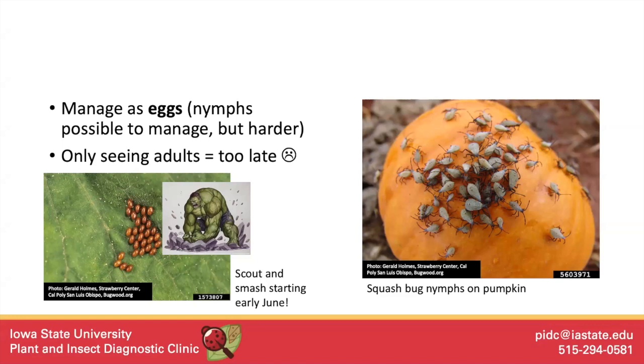I really don't recommend any insecticides most of the time for squash bugs, especially for home gardening situations, because the ones that we like to manage, or hopefully like to manage with insecticides, are again these nymph stages and these adult stages when any amount of insecticide is probably not going to solve your problem if it's this bad. So really look at the egg stage.